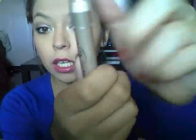The next thing I'm gonna show you guys is the Wet n Wild. I don't know why I'm just stuck to Wet n Wild. Probably because I didn't have that much money and I just went to where I saw $1.99, $2. But I do love the things I bought and I am wearing it right now. This I am wearing right now, and this is from Wet n Wild.